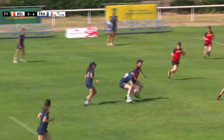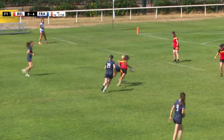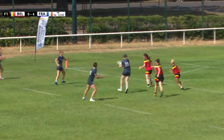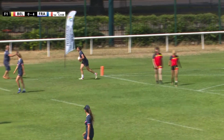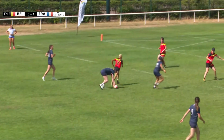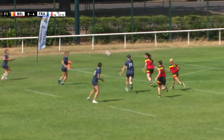But like we said, they're not only seeing the space, they've got the players to execute as well, and that's really good. The space is there again. They've got a right to left there. They do go to it. Corner. Good dive. And in. Yeah, good touch, dive made. And it's 5-0 France lead, and they've looked like scoring really every attack.